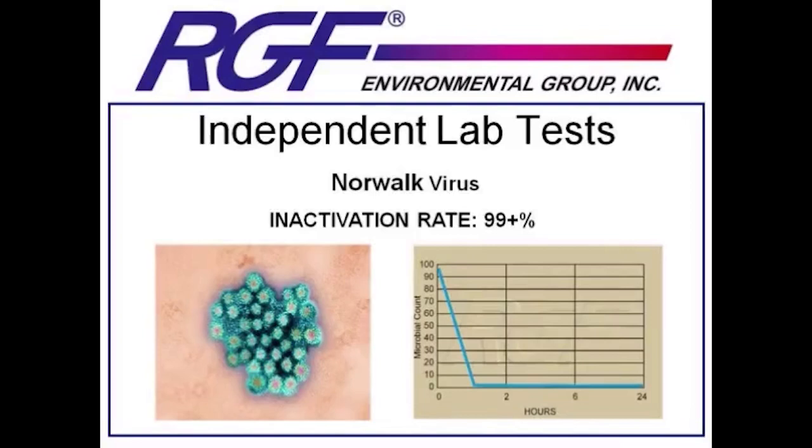We tested in a laboratory with our PHI and REME products and found a 99%+ reduction of Norwalk viruses both in the air and on surfaces exposed to the air.